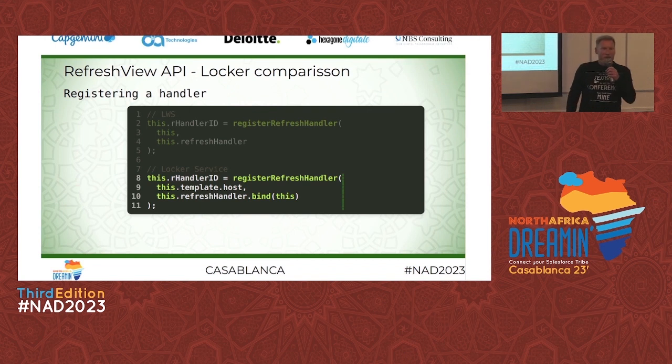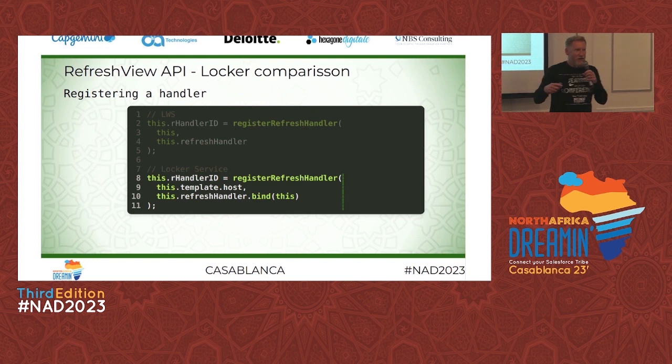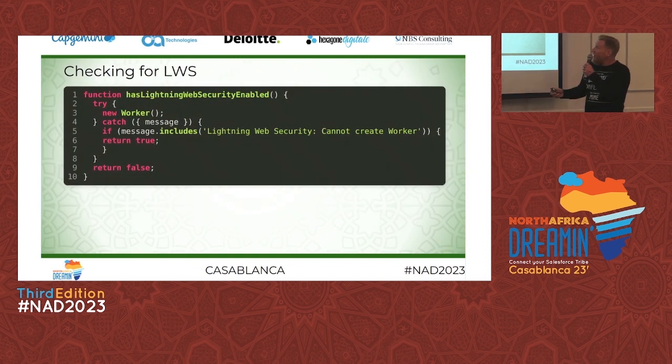And that will work. What's interesting, though, is if you're an ISV, who's an ISV here? Everyone knows the orgs they're working on, which is cool. If you don't, then you've got to somehow say, right, if I package up my code and put it in one org, it might have Locker on, it might have Lightning Web Security. You've got to handle it. There is a way to check to see if Lightning Web Security is enabled. It's quite a funny one.